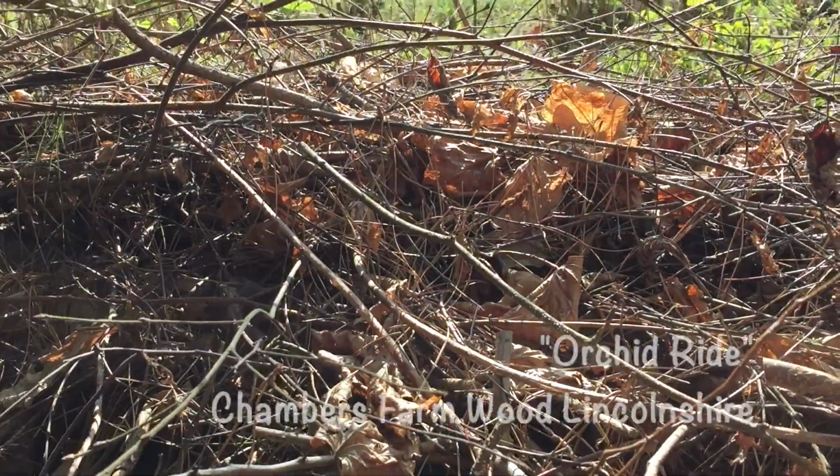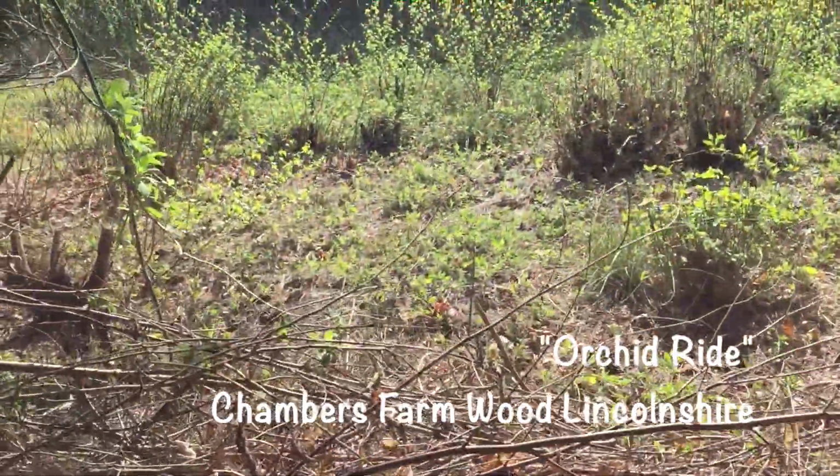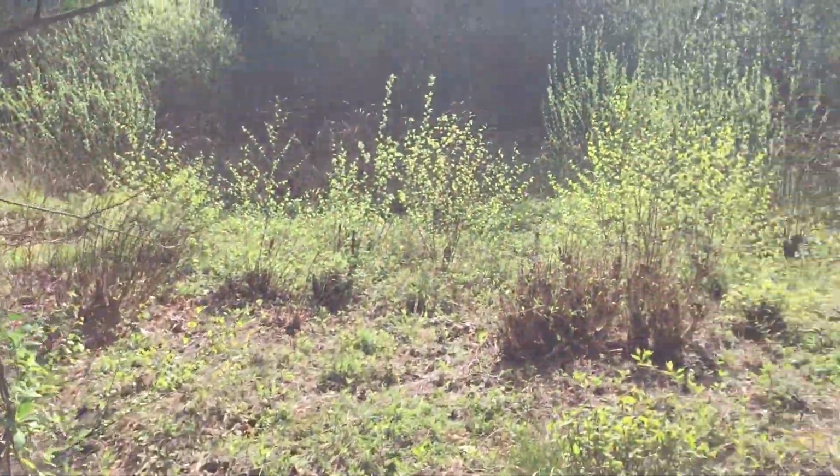At Chambers Farm Wood, Lincolnshire, this out of bounds area or magical orchid ride was observed from this side of the dead hedge.